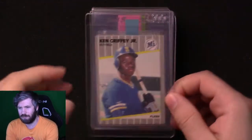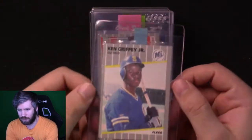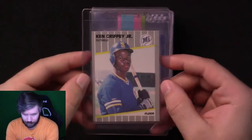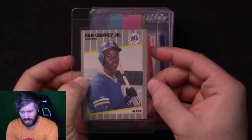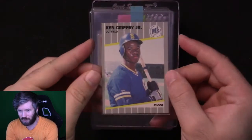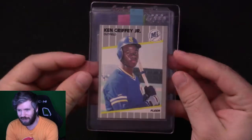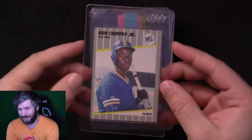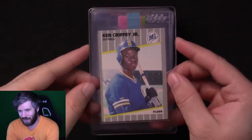But this one here is off-centered, or else it would be getting sent to PSA if PSA was actually open. And you can see how thin this border is compared to this one. This one's not really going to grade too well, but when you have a Ken Griffey Jr. rookie card, you don't really care. You're just going to submit it, right? So we have that one as well.